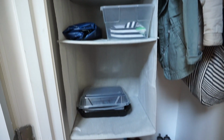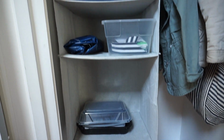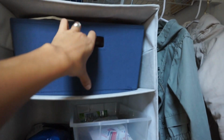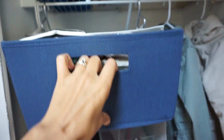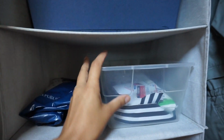So this is a version of like a hanging organizer. It's only 3 compartments and I like it because it still gives me space down below for the shoes. So in the very top one, I keep all of my tote bags that I use for shopping. We really try to limit the amount of single-use plastic in our home, and this is one way we do that. So going down, I do have a small organizer.